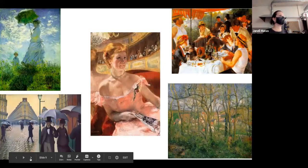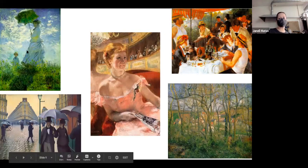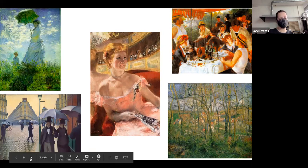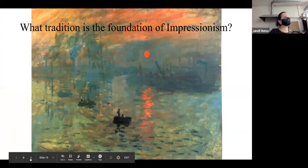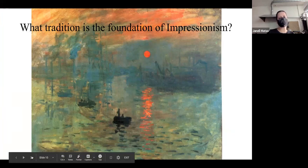So here's all those different things that she showed you in the video. Park scenes. This is a boating scene where they're having a picnic, opera, street scenes, landscape. A lot of the artists range in style, right? So here's Claude Monet. This is where the name Impressionist comes from, Impression, Sunrise.